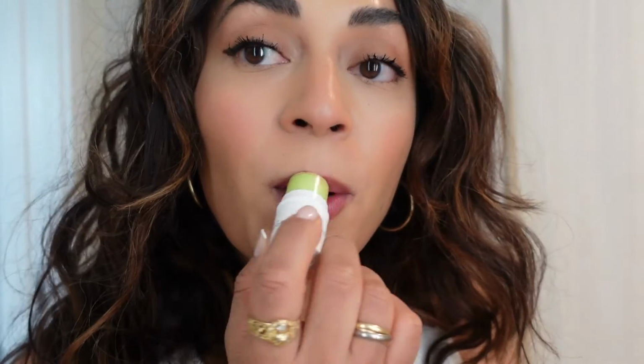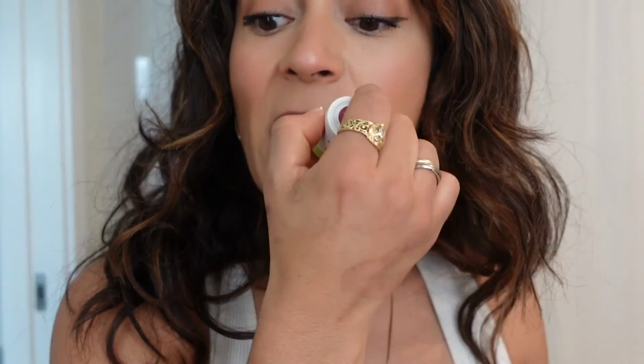Now I'm gonna do my lips. I'm not a big lip liner girl. I do want to try Kosas and Tower 28, they both have lip liners, so I'm definitely gonna try that. But we're gonna go in with Well People's Blood Orange on my lips. I really like this as a balm.